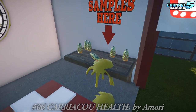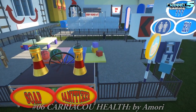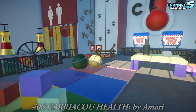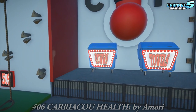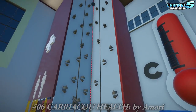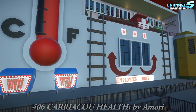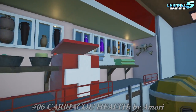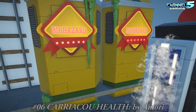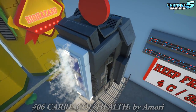Urine samples. Oh no, some of it spilt over. Bathrooms. Soap, sanitizer. Oh, this is hilarious. Little kiddie play area. Some towels. Gowns and towels. What? You got rock climbing in here. That's interesting. What's this? Biohazard? It's leaking out. I guess some, a blood fridge?